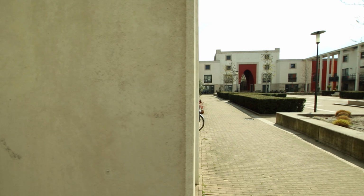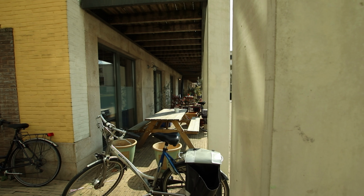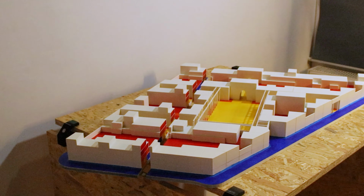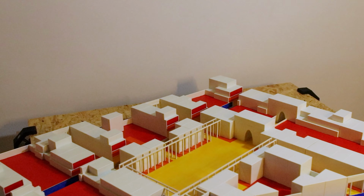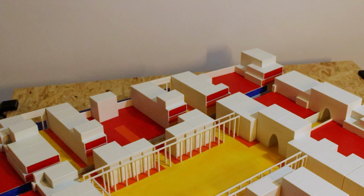This phenomenon is repeated on the inside, where people claim parts of the collective space by placing furniture. Within Medi, one finds quite a complex gradient from public to private. In the model, it is seen as a color gradient, from the blue public space to the bright red privacy. As we see, there are more levels to the transition from public to private than the gates alone.